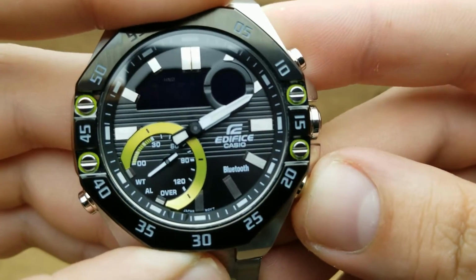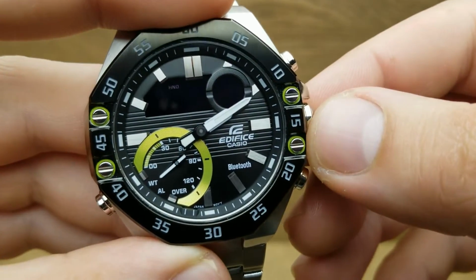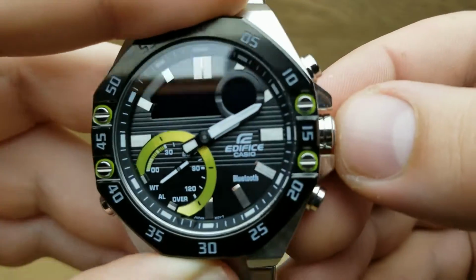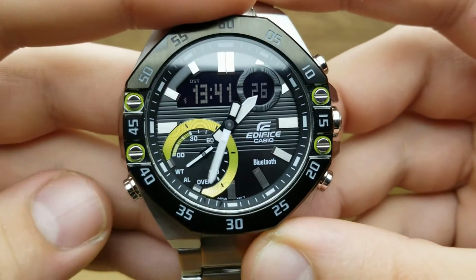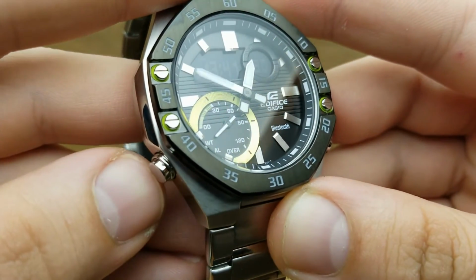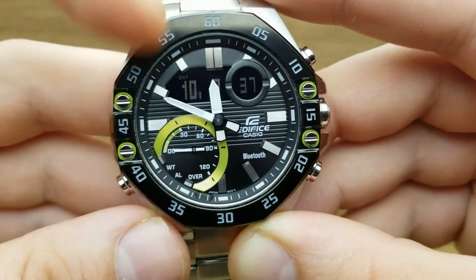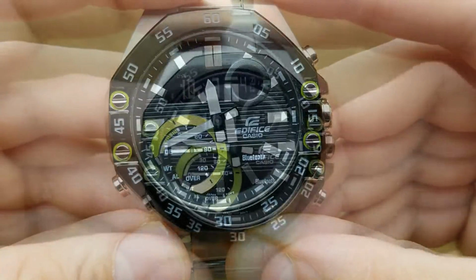Is it auto, on, or off? I'm gonna leave it at auto. Hands are out of the way, so you have better access to the digital displays. Once you're done with all of your settings, simply press the button at 3 o'clock and all of the settings are implemented. Once you're done seeing your time in the other time zone, pressing and holding this button over here will return us to the standard timekeeping mode once you hear the double beep, and the watch hands will align at the correct time and date currently.